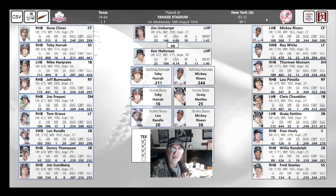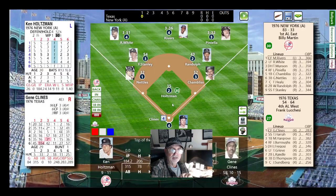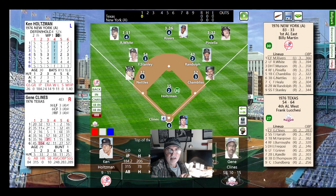So let's get started. Let's play some ball. Replay Radio is live from New York. And here's Yankee Stadium. As you can see, we'll click on that, and it'll take us to the field. Beautiful field. Now I'm going to hit the option so I get some sound, because I took it off last night. It was really late. I didn't want to make any noise. So we got that going. I'm going to go back to the ballpark. You got a little background sound, crowd.